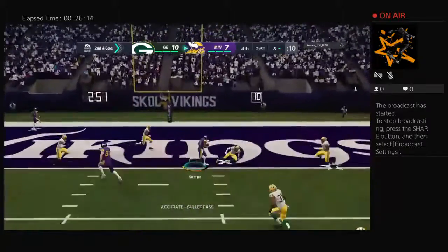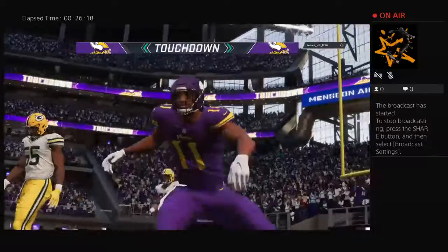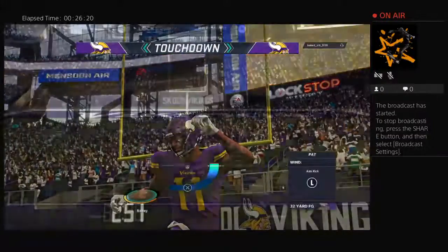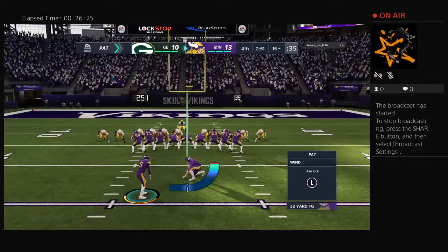They'll try to throw now. Cousins. And he'll get into the end zone. Touchdown, Minnesota. From 8 yards out. And the Vikings have taken the lead.